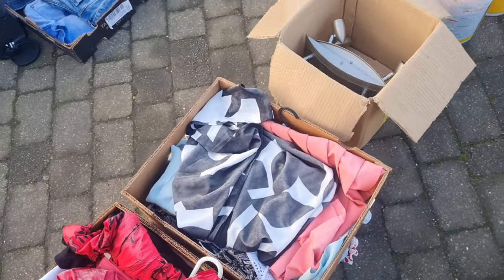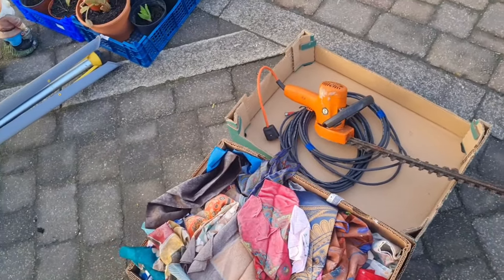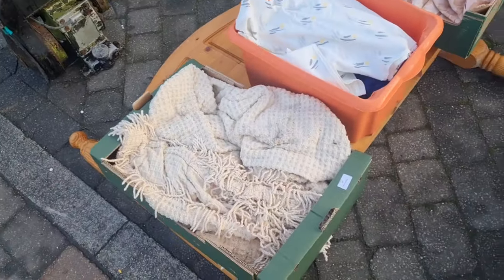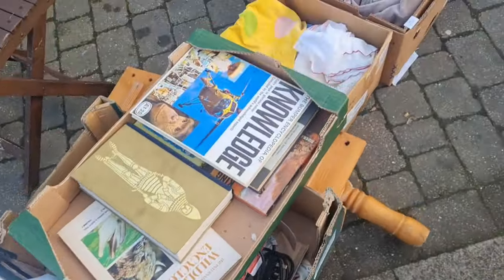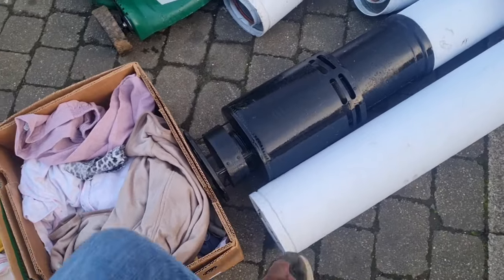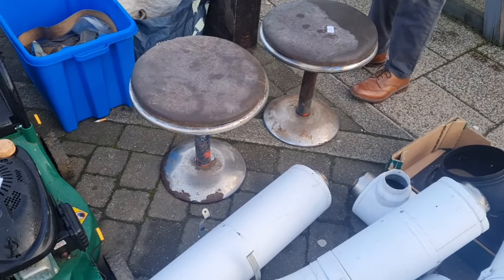Some more clothes. Look, I've just tripped over a bed frame. There's the bed frame I was telling you about. Where's some pint glasses? Look, here we go. If you want some pint glasses, this is the way to do it. Some more clothes. What have we got here? We've got some big old flue pipe fittings. Now that'd go on the top of your camper van. I think that might be a little bit big. Some bar stools. They'd be quite nice in the shed, actually.